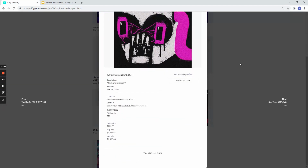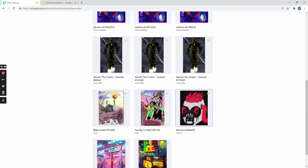I paper handed some Afterburns. I bought like 5 Afterburns at like $1,200. I really liked the secondary volume. I really liked the collectors that were holding it, and I really liked the artist. So I bought a bunch at like 1,200. I sold one at 2,100, and I sold a bunch in the 1,600 to 1,700 range.